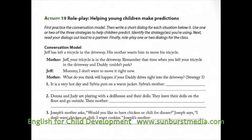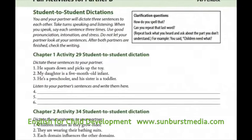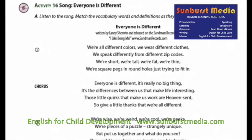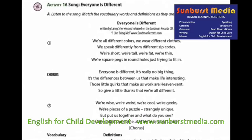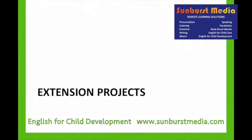Dictation synthesizes language and child development concepts, supports comprehension, word recognition, and spelling, and connects spoken and written language. Every chapter presents both teacher-led and student-to-student dictation. Songs generate fun and interest, contribute to children's skill development and confidence, harmonize with the theme of a chapter, and stimulate language learning. Throughout the text, students are provided opportunities to complete extension projects involving a multitude of skills.